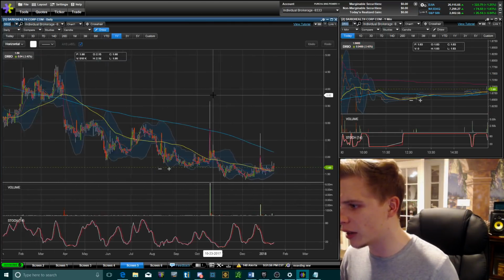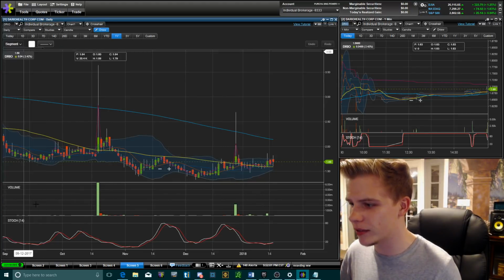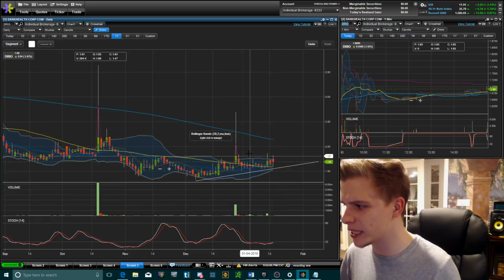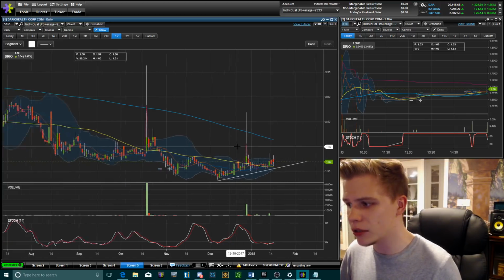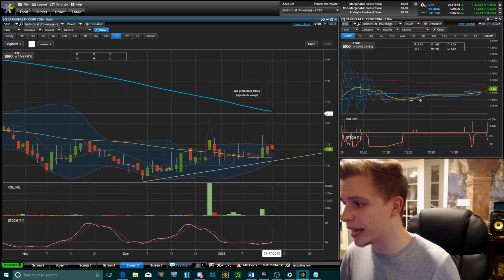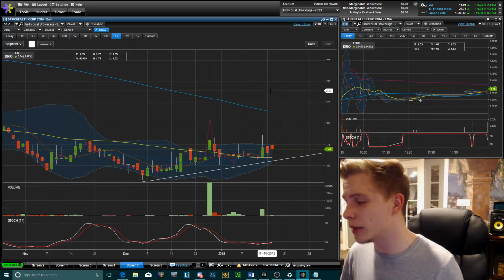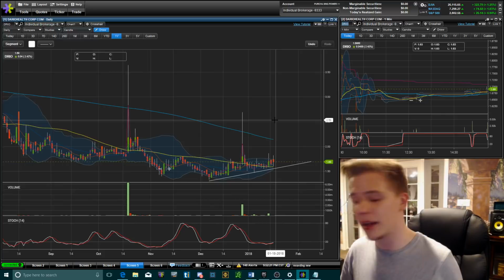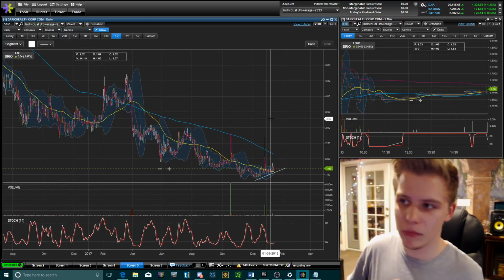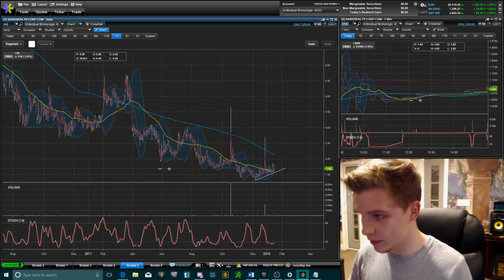So DRIO, kind of the same thing here. You can see it's trying to make an uptrend right here, has some resistance here at the $2 level. So if it can get some nice volume, it should retest the 200 moving average, and if it can break through that, it should go a little bit higher. I would not expect this to go super high, but you know, profits are profits. Next is NAKD.